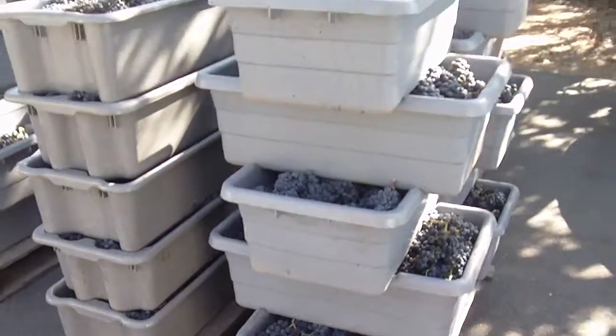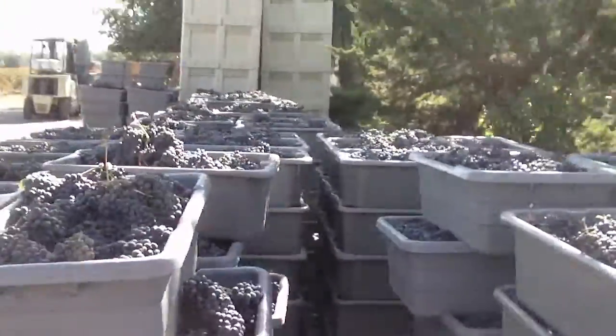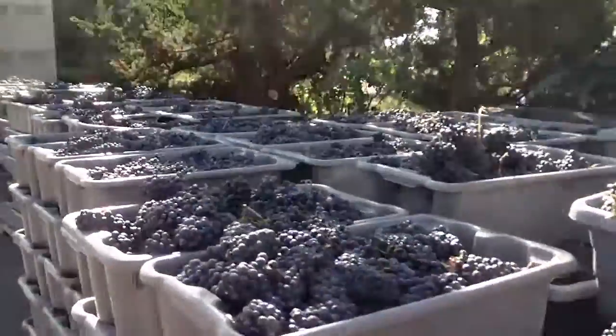Well, here we are, Harvest 2012. These are all the boxes, picking boxes full of the beautiful petite Syrah grapes.